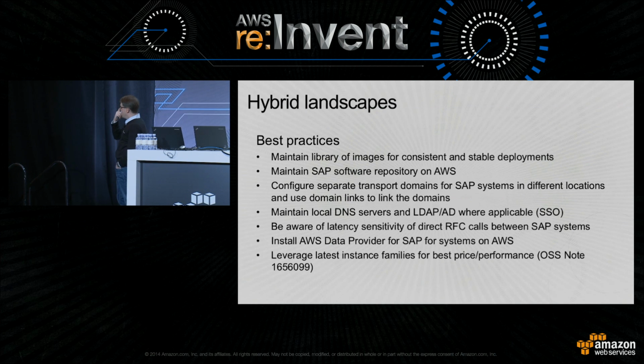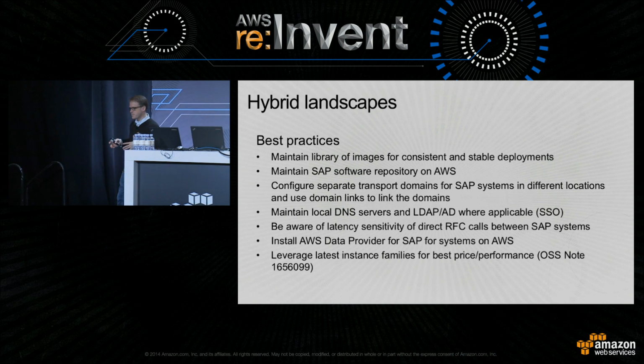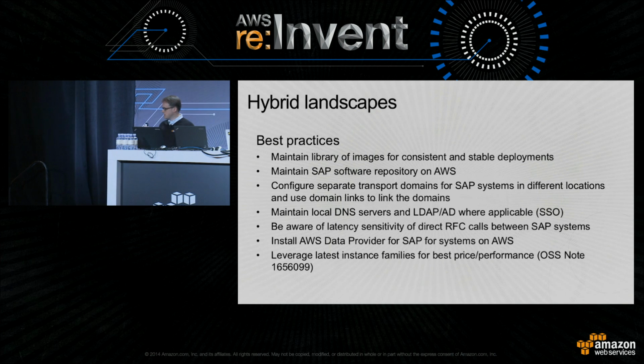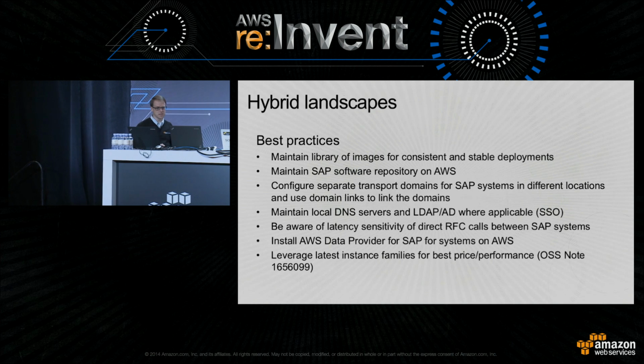There's this mechanism whereby SAP customers will migrate changes from downstream systems into production. That's called a transport mechanism. And there's this central transport directory that hosts a bunch of different files that are used for importing these changes into the production environment or other environments. And we recommend creating or configuring separate transport domains. And this is very easy to do, and then using domain links. And then the SAP systems themselves actually take control of moving the actual files that are needed for those imports. And you don't have to worry about some of the underlying low-level details.